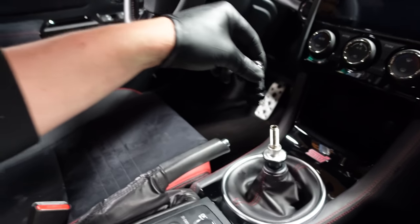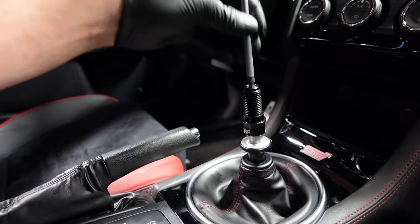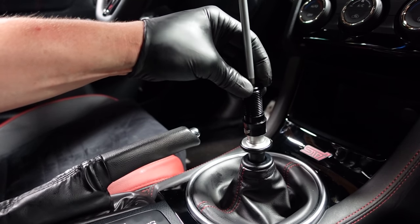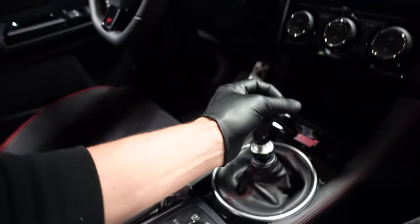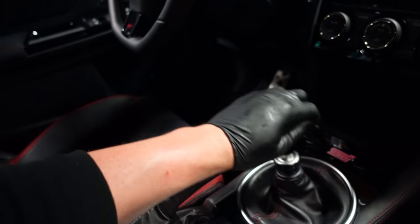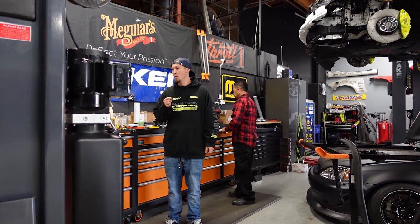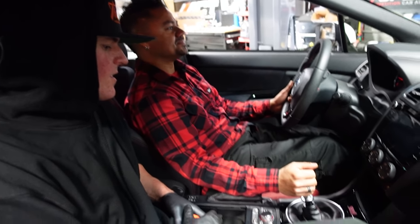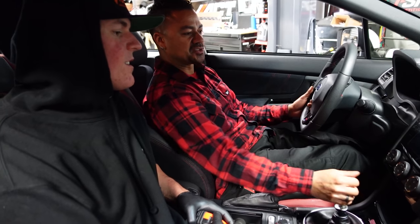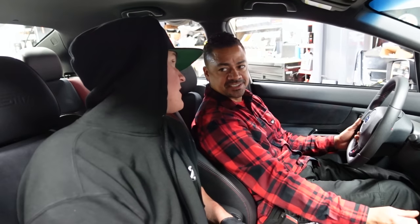Time to start installing our throttle shift knob, baby. Woo! All right, there we go. Ricky, we're jamming, baby! Yep. It's definitely more crisp. It sounds more crisp. But it's shorter for sure. 40%? I think 40%, maybe? I think the inch is here.